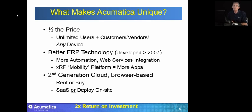And that is extremely important because that means that your ERP system can exploit the internet and do it for 1/10 the cost. We'll show you more of that in the demo. But this kind of mobility platform, if you will, allows you to incorporate more applications into Acumatica. And by doing so, you get more bang for your buck.